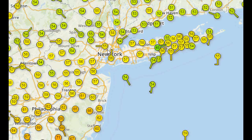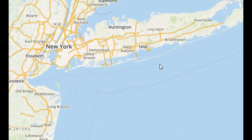So we are going to have a look at Weather Underground now, and you can see temperatures in the 50s across Long Island, and you can see where that warm front is because you can see where the 60s are over here. The front is somewhere over here in this area. It's slowly advancing northward, unfortunately. If we zoom in a little more, you'll be able to see. If we can zoom in, it's not cooperating. There we go.